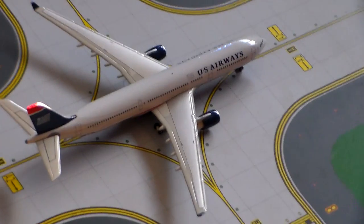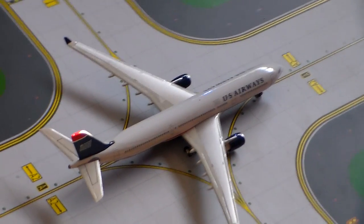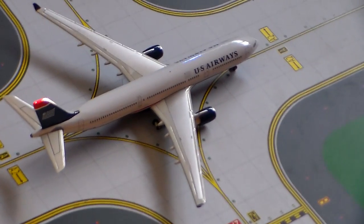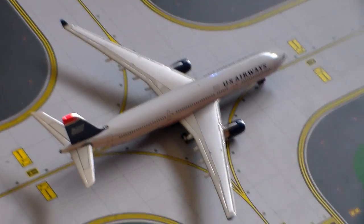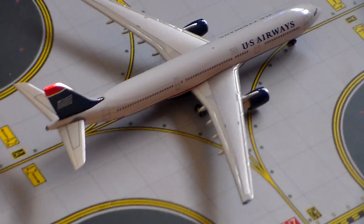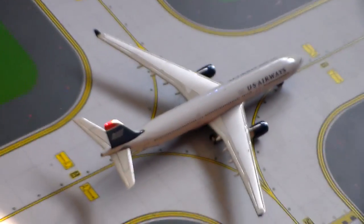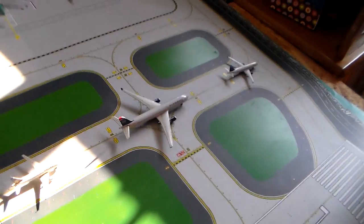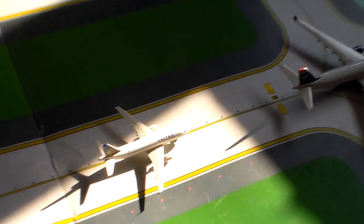Based on the fact that it was an A330, my guess is it was headed to either Philadelphia or Charlotte. For the sake of this update, I'm going to say it's going to Charlotte. So this plane was substituting in for an A321. They had some engine problems in Charlotte, so they substituted in an A330-300, which is kind of cool. It was really cool to see. I've never seen a US Airways wide body before, so it was a real cool experience to finally get to see one.